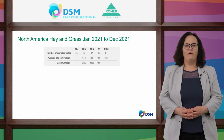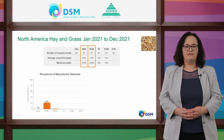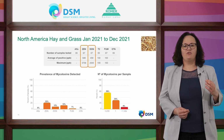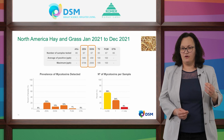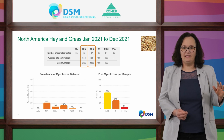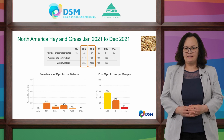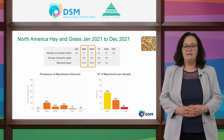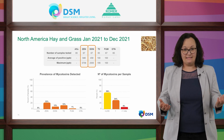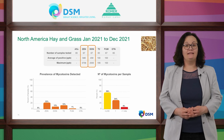In North American grass and hay, the prevalence of mycotoxins is comparably low, compared to corn, of course. About 60% of samples are negatively tested for mycotoxins. However, the risk coming from forage should not be underestimated. Within the positive samples, the average contamination with ZEN and DON is high, with 948 ppb and 459 ppb respectively. The maximum level of ZEN found is nearly 6,000 ppb. Hence, also forage needs to be included in the testing scheme.